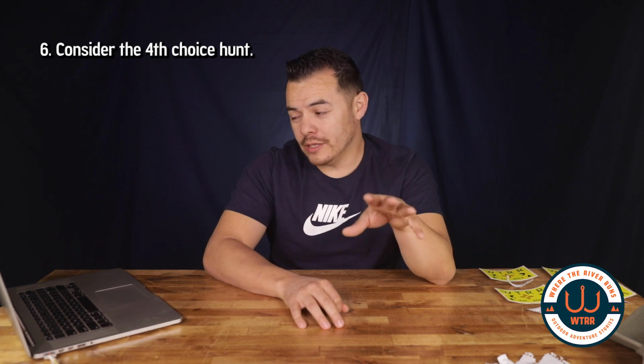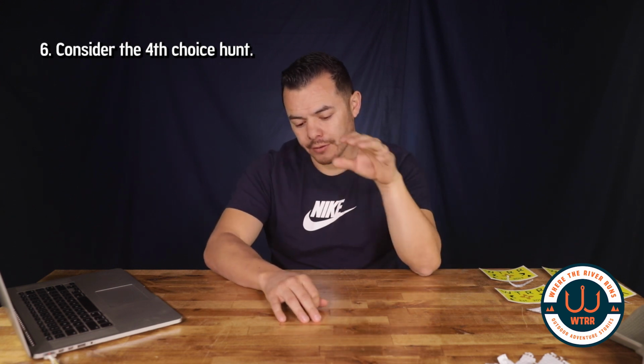Finally, this fourth choice option. Now for deer and elk, looking at my notes here, you have the option of submitting a fourth choice. Now by opting for the fourth choice hunt, okay, you absolutely have to put in for three, but you have an option for deer and elk to say, yes, I'll take the fourth choice. And by agreeing to that, you're agreeing to accept any hunt in that quadrant of the state.